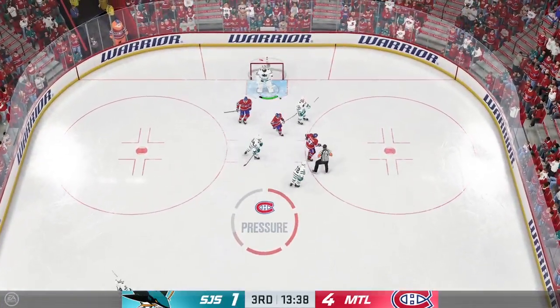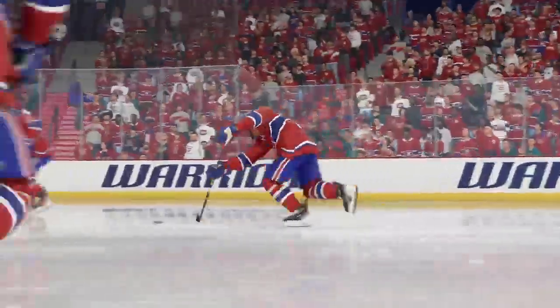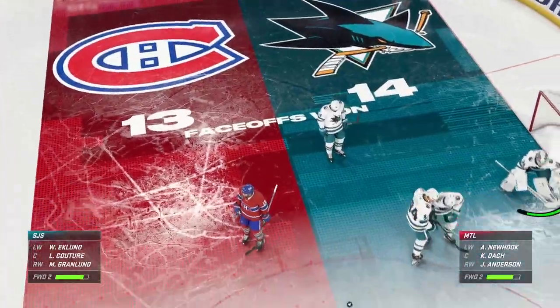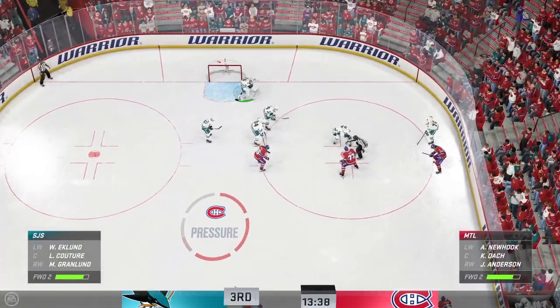Well, this is a really great save, James. I mean, you can see that he's battling for position. You can see him moving up and down as his eyes are trying to track and find the puck. That's outworking your opponent and finding a way to make the save. Montreal's offense has been the story tonight, leading big time here in this third period.